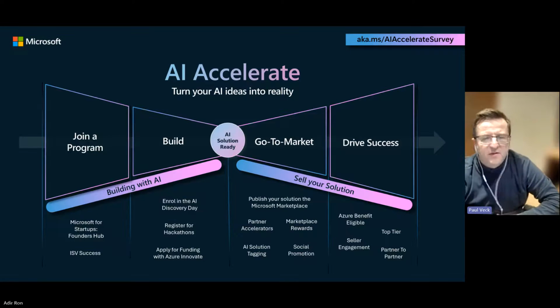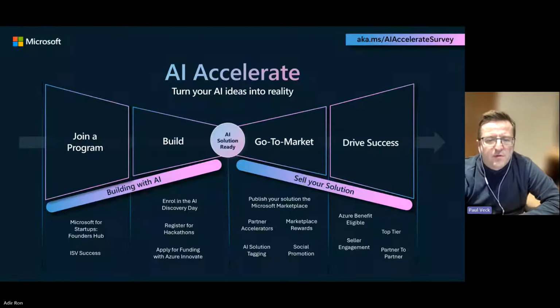So before I hand over to the technical team, Adair Ron, to talk through that tool set and the technology piece today, I want to talk through some of the high-level programs that you can join and use to get help from Microsoft again on how you can build these solutions.